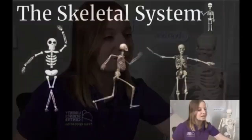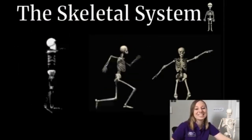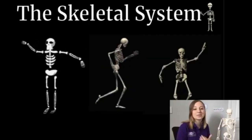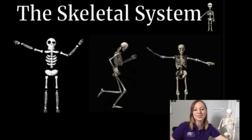Everything that we do, every move that we make is thanks to our bones. Our bones are the foundation of our bodies. So I'm just going to switch over to my presentation. As you can see, these fun skeletons, you may see a skeleton model like this here in your classroom, at a museum, or you might see dancing skeletons on Halloween.